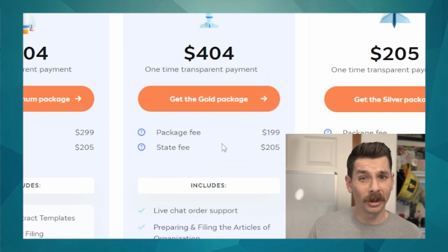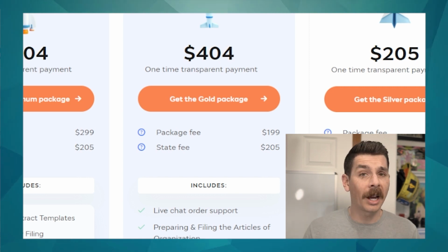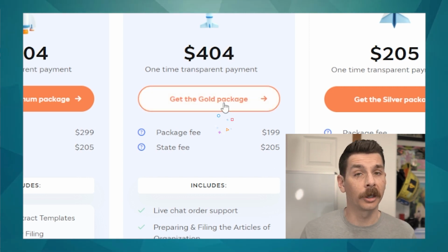You'll see that the difference is only $200. And for that amount of peace of mind, I think it's absolutely worth $200. So we're going to select the gold package and proceed.